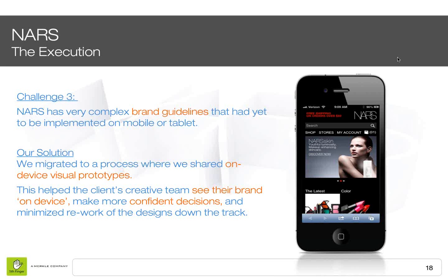versions of those screens directly to those devices in their hands. They could see what it looked like on device and provide feedback directly on those designs, and that gave them a greater level of confidence in their decisions and approvals, which helped speed up the process down the track. Minimal rework was needed on designs and layouts, which was certainly very helpful.